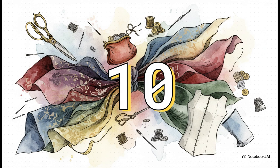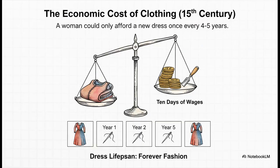To really get a sense of how valuable these clothes were, we have to talk about money. And it all kind of boils down to one number: 10. 10 days' wages. That's what the wool for a single kirtle would cost a skilled worker. 10 full days of work. Just think about that. It meant a woman might only get a totally new dress once every 4, maybe 5 years. These clothes were a huge investment.